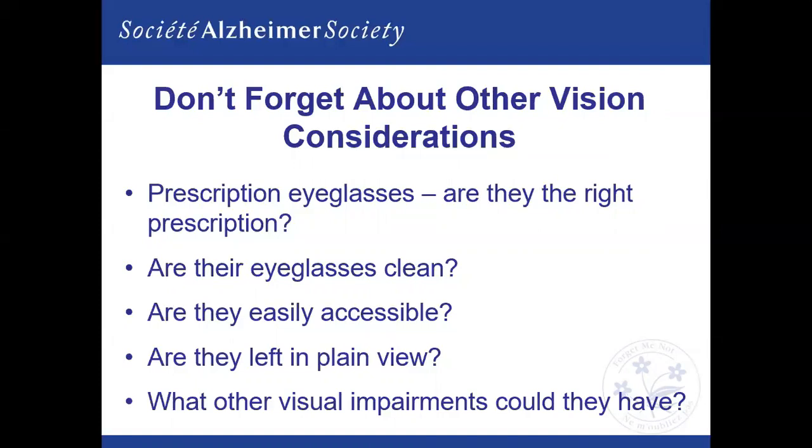And we also can't forget about other visual considerations for the person living with dementia. It is important to take into account the following questions to help ensure the person with dementia is seeing as well as possible. Does the person with dementia have prescription eyeglasses, and are they the right prescriptions? We want to make sure that this is up to date. Are their eyeglasses clean? If they're not cleaned often, they can become cloudy and have a residue or even spots if they've been out in bad weather.